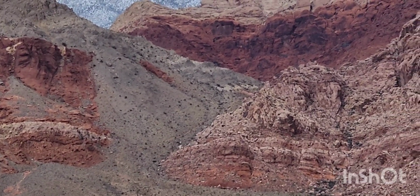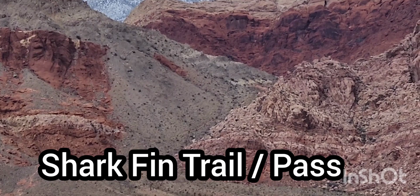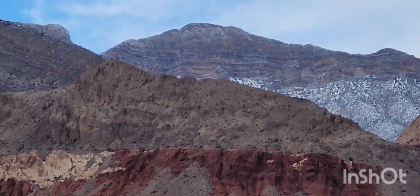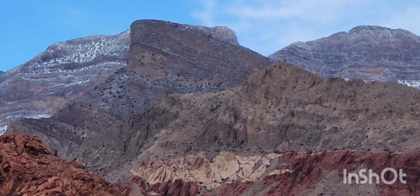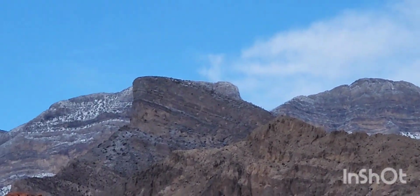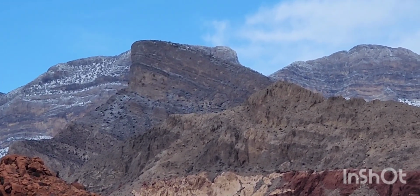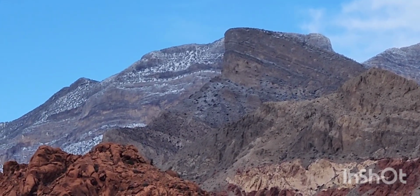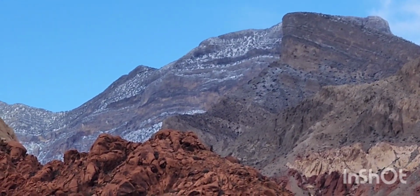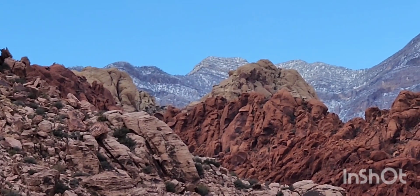That is Sharkfin Trail Pass, between the red and the gray, going up from left to right from the middle of your screen. And then if you want to go to the Sharkfin, you go around the back of that mountain in the valley. You don't climb that peak here, and then you come to the base of the Sharkfin, and then at that point you can go around the Sharkfin or around the back and end up on the top of the Sharkfin. From where I'm standing, probably a good 4.5 hours to get there. And behind those mountains is Mount Charleston.